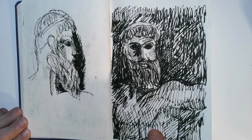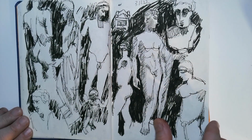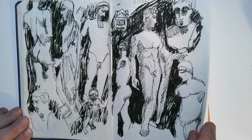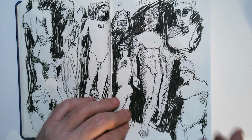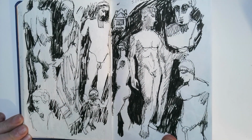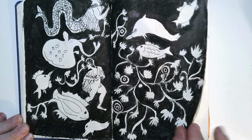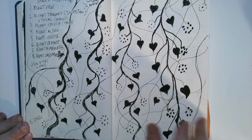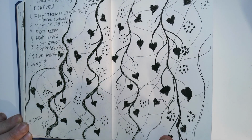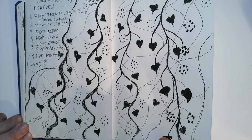The famous sculpture of Zeus. So around this time we went to Boston, and I took photographs of the new installation there. So I think that's what this is coming from. Here's some notes from my mindfulness class.